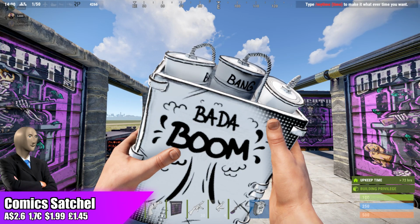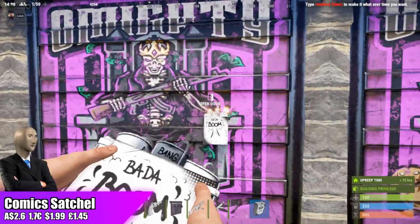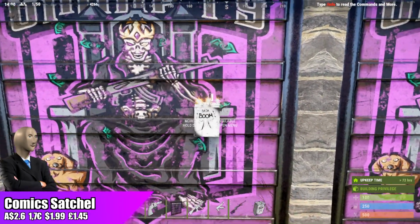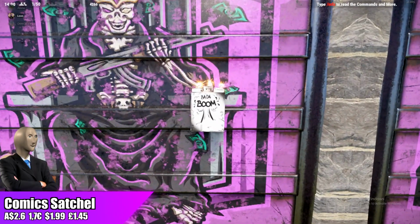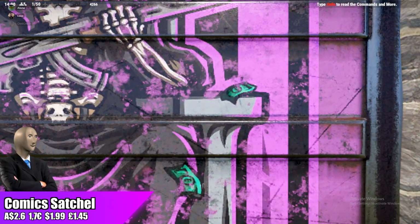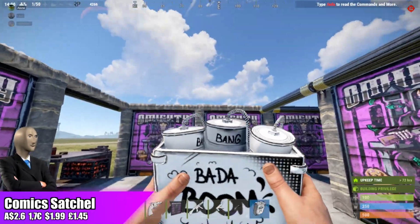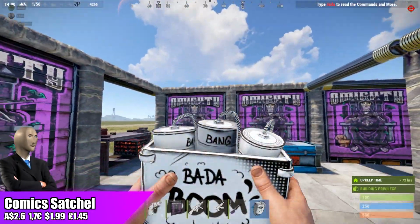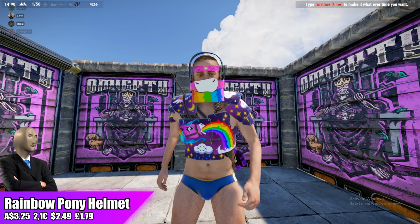So overall, I don't really like the satchel charges in the game. I do like the skin, but I'm not going to recommend investing in it off the Rust store because I do think that there are better potential short-term investments for this Rust store, and I also do think that you're going to be able to pick it up for a cheaper price on the community market with a buy order to maximize potential profits. Alrighty, moving over to the continuation of the Rainbow Pony set.